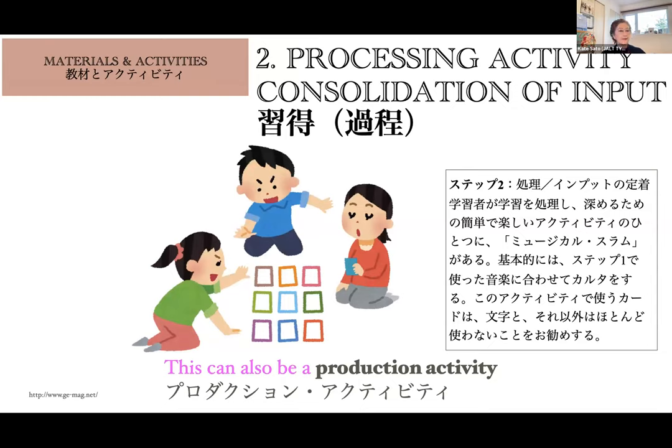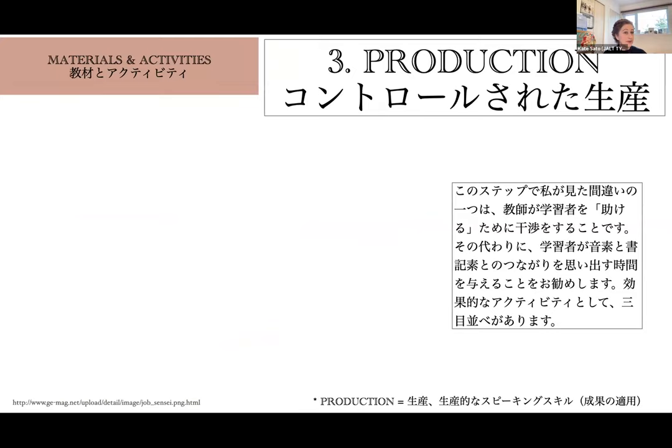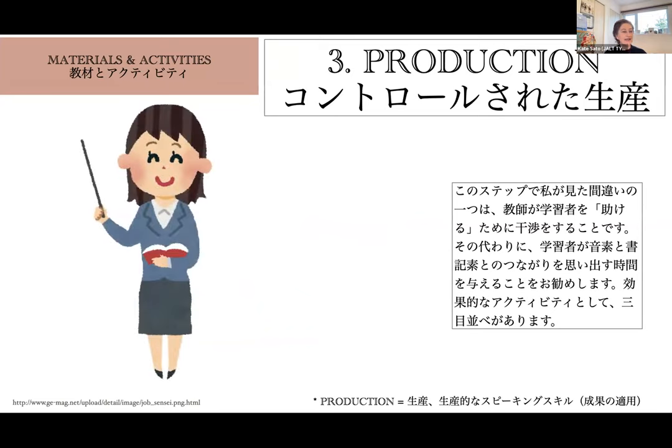The slam can be a production activity without the music as well. Just take out the music when it becomes production. But for consolidation, I recommend the music. One of the things with production I've seen in my teaching is the lovely teacher steps in to help them recall by giving them the answer. That is not helping your student. Give them time to think. Let them recall. If you give them the answer, it's going to hinder them in the long run. They're going to lose confidence. They won't be able to do it. It's not a good idea.